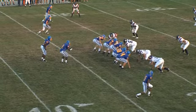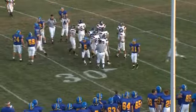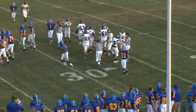So they go to the shotgun now. 4 wide receivers. Travis takes the snap, throws over to the right side, caught by Jordan Porter. He's tackled, gain of about 4 on the play. Gets it inside the 30-yard line to the 28.